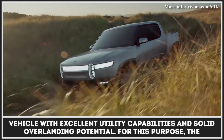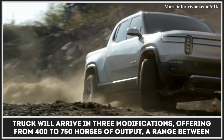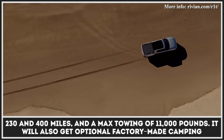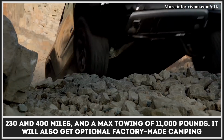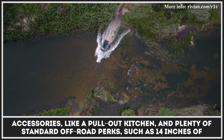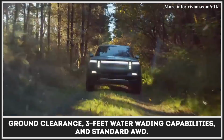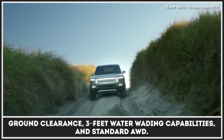For this purpose, the truck will arrive in 3 modifications, offering from 400 to 750 horses of output, a range between 230 and 400 miles, and a max towing of 11,000 pounds. It will also get optional factory-made camping accessories like a pull-out kitchen, and plenty of standard off-road perks, such as 14 inches of ground clearance, 3 feet water wading capabilities, and standard all-wheel drive.